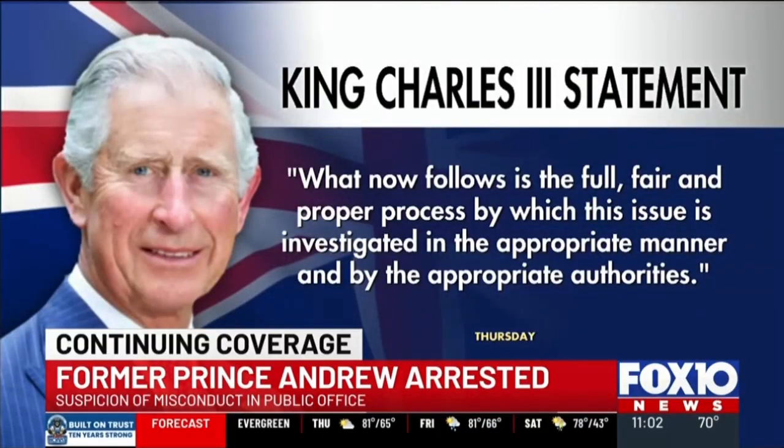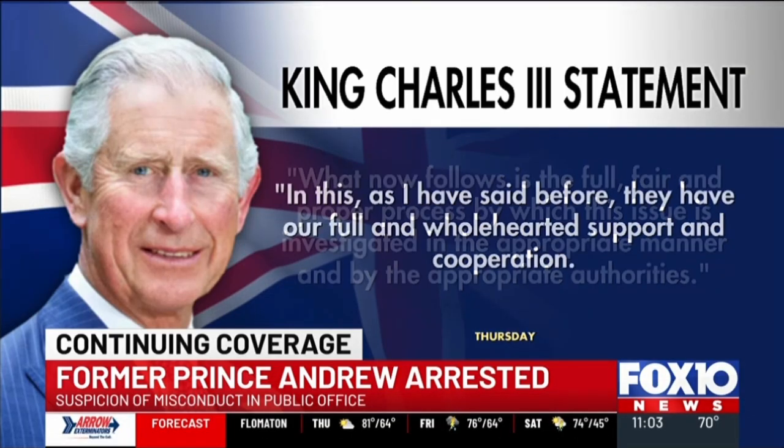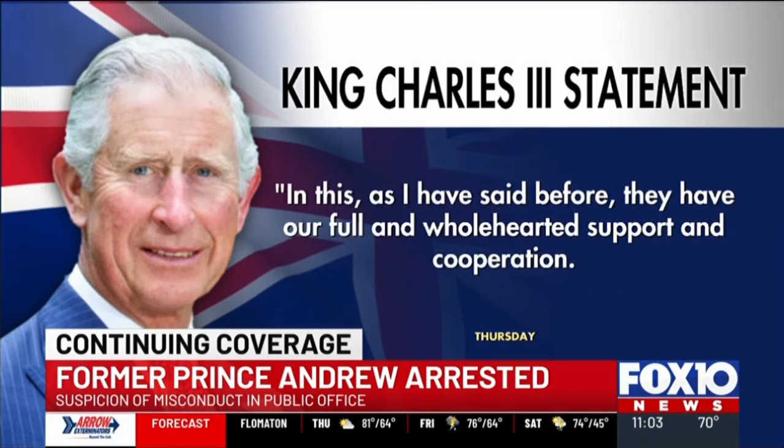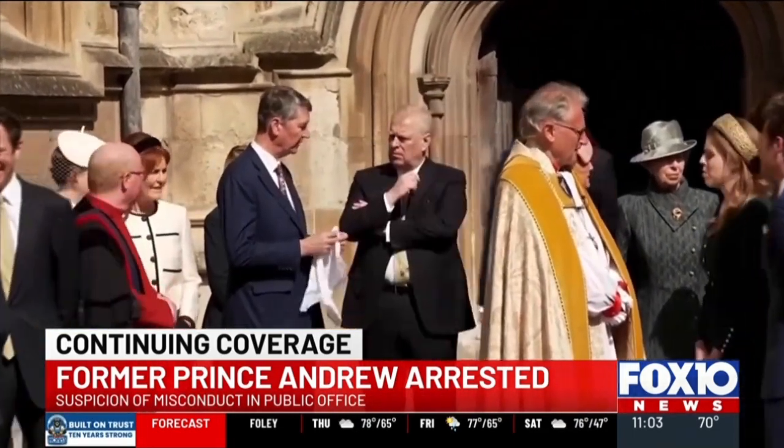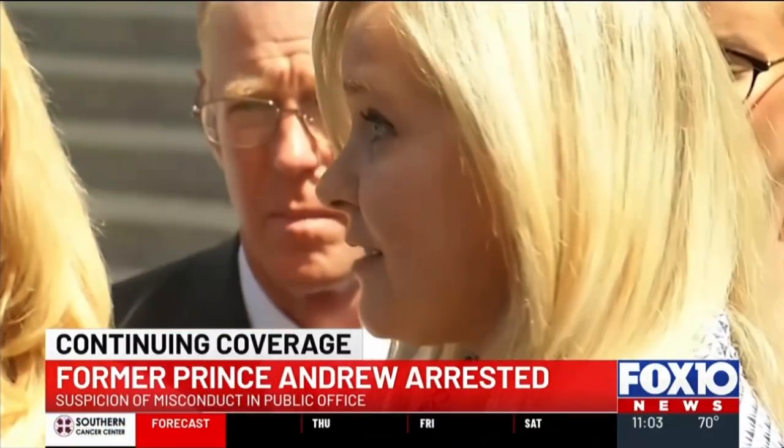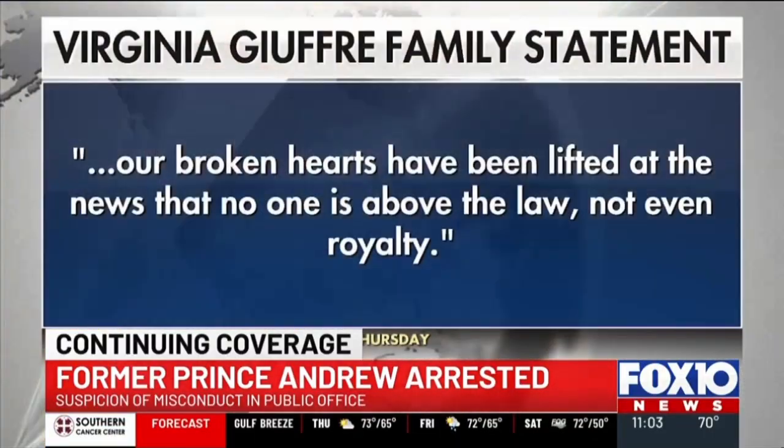King Charles, Andrew Mountbatten Windsor's older brother, saying in a statement, quote, "What now follows is the full, fair and proper process by which this issue is investigated in the appropriate manner and by the appropriate authorities. In this, as I have said before, they have our full and wholehearted support and cooperation." Andrew and the royal family have long been plagued by his alleged dealings with Epstein. He was also accused of sexual misconduct by Virginia Roberts Guthrie, whose family released a statement saying, quote, "Our broken hearts have been lifted at the news that no one is above the law, not even royalty."